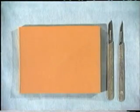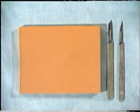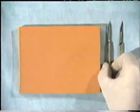Safe and effective surgery requires correct and safe handling of all surgical instruments and sutures. Please take time to acquaint yourself with the instruments provided. Let's first of all look at the scalpel.